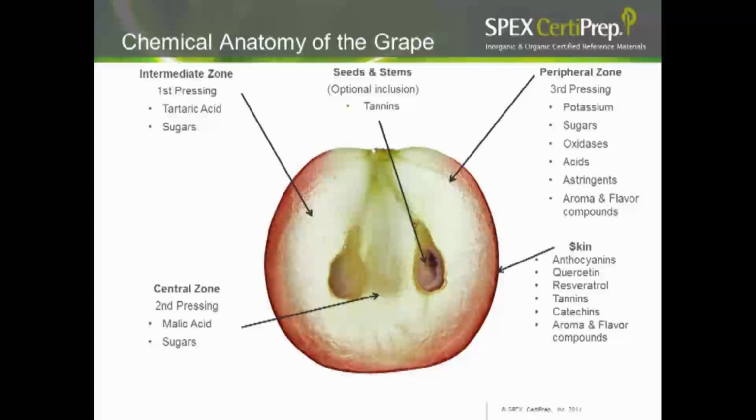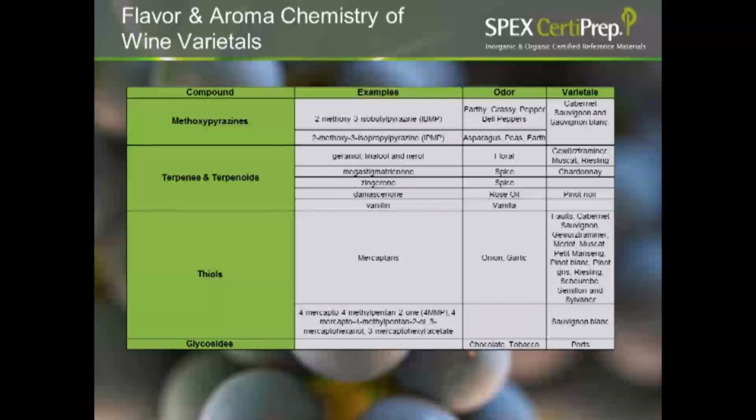Then you have your thiols. Those are your mercaptans and other compounds. They're the skunky, garlicky odors. Some of them are considered to be characters of a particular wine, but in most cases these things are considered to be faults in wine. They don't want these flavors in it. For ports and other very rich sweet wines, you have your glycosides, which give you those tobacco and chocolate notes.